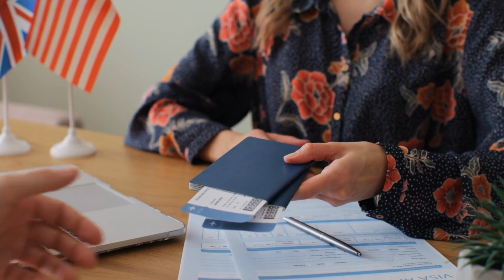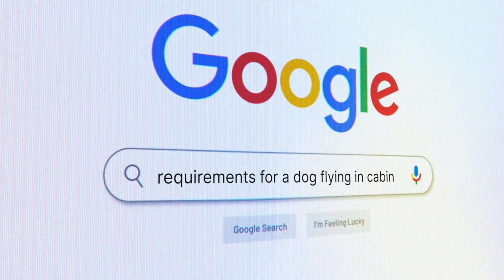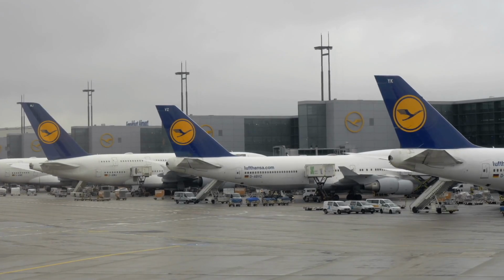So part one, I don't want you to ever take things for granted. So you book your flight, but don't pay for that flight until you've done the research about the requirements for a dog flying in cabin or a puppy flying in cabin, because they keep changing within each airline. And guess what? They change within the airline itself, depending on the type of aircraft that is traveling on that flight. So you have to do your research.